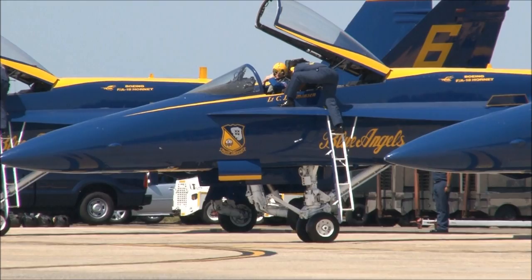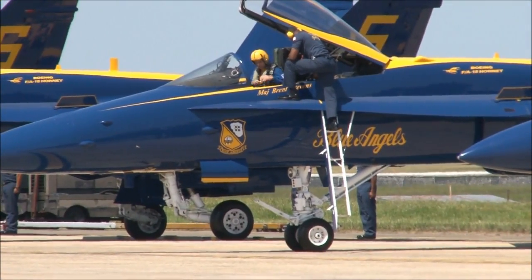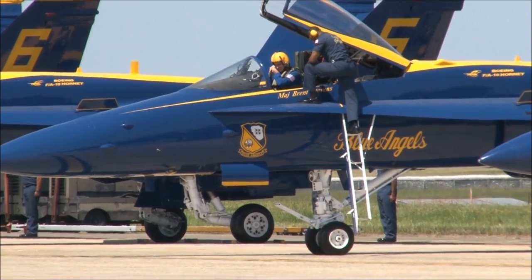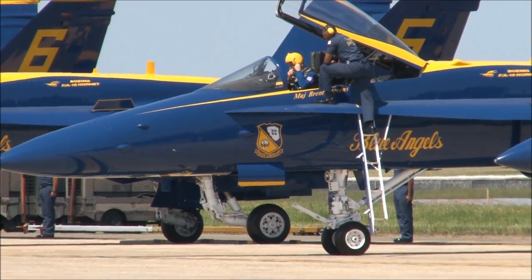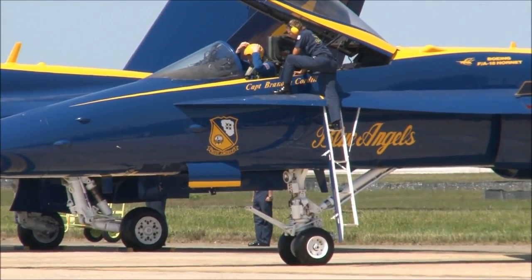As the crew chiefs assist the pilots into their jets, you're witnessing the teamwork found in all Navy and Marine Corps units. The Blue Angels also take a great deal of pride in personifying the Navy and Marine Corps values of honor, courage, and commitment.